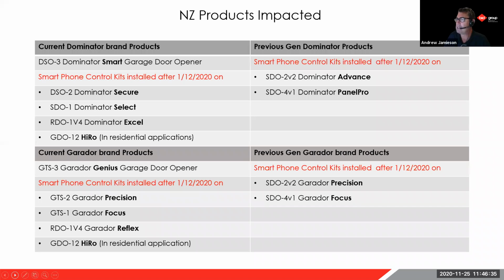Backward compatibility suggests that we've got an obligation there for existing openers installed, and therefore STO2 V2 Dominator applies. The advanced model, if using a smartphone control kit or Panel Pro, and then the Garador brand, if attending and upgrading to smartphone control, you need to do that on Precision and also Focus.